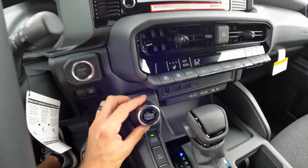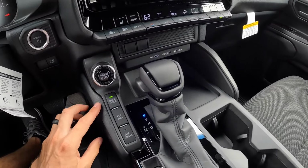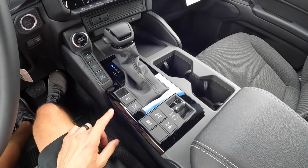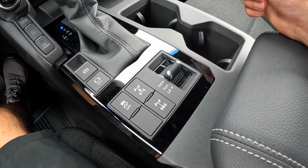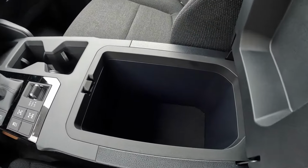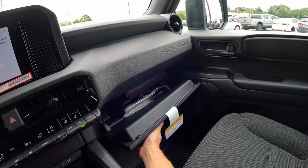We have our drive mode select. You can just toggle this, sport, normal, and an eco mode. And then we have a few other icons right here, crawl control, downhill assist. We have the park and brake, brake hold, full-time four-wheel drive where you can go into a 4-low, and then we have locking center as well as a rear differential. Nice stitching and padding on this armrest, and then pretty good amount of space in the cubby. Glove box, as you would expect.